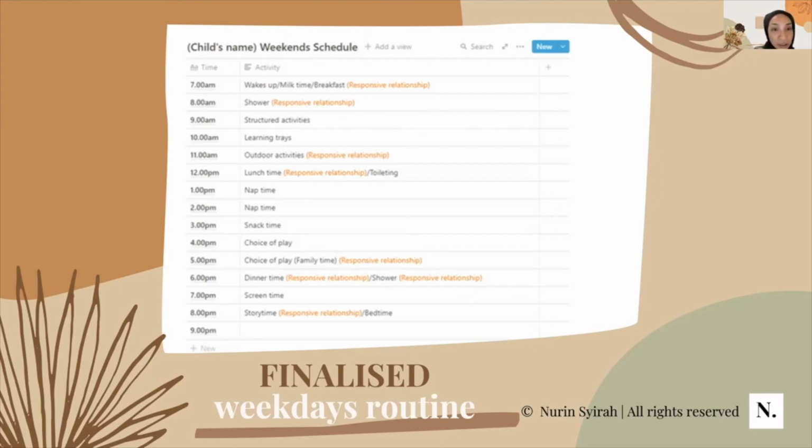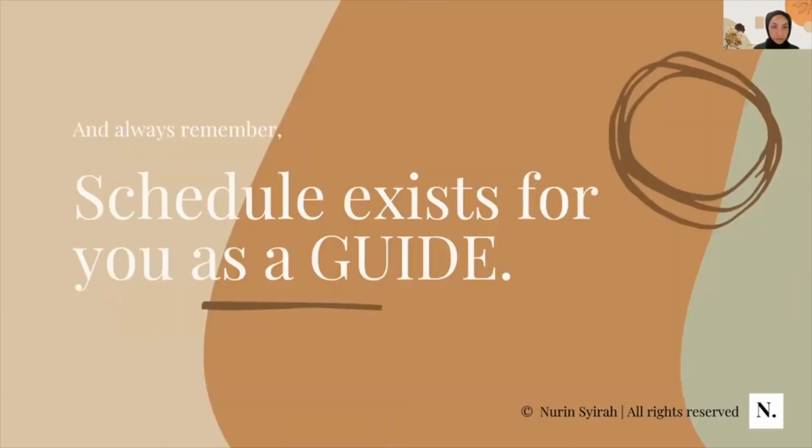If you don't see those responsive relationships in certain activities, then that is the time where you can do your house chores, your admin work, or your cooking. Other than that, these are the activities that you can be with them. And always remember, the schedule exists for you as a guide. So please don't be too hard on yourself.